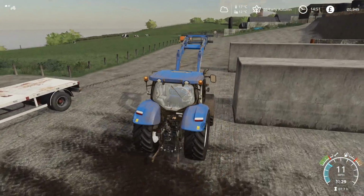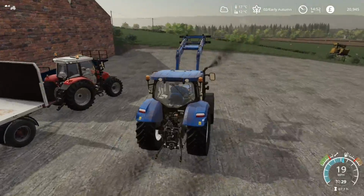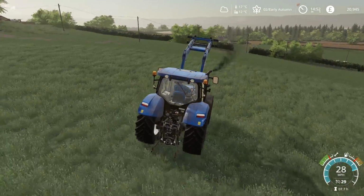So, we have more to move. We have the straw bales as well. So let's head over to the field and we'll get those picked up too. I think we'll probably keep these ones on the trailer.